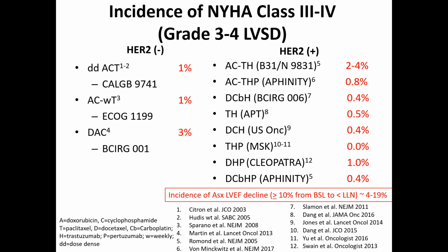With anthracycline, it goes upwards to 4%. But we have to keep in mind that when we're treating patients with early stage breast cancer, cure is always the goal. So it's decisions we make in the clinic, who should get anthracycline or not, but that when they do, we definitely want to monitor the heart.